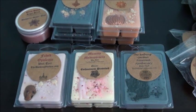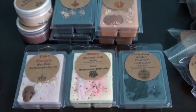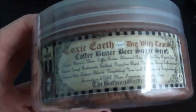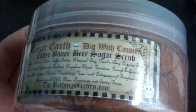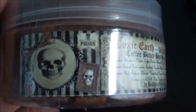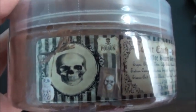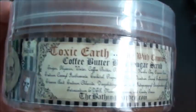Alright, let me just move my, hold on one second. Okay, so I'm not going to open the Toxic Earth because I already have this one. And like I said, it is really good. So that's what the label looks like. And she always goes really cute with the label. Sorry, that window there is really blocking. I think we're finally getting, well, no, actually it's pretty overcast outside, so I don't know why that's so bright.